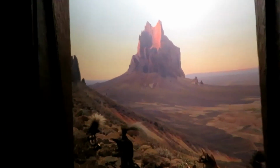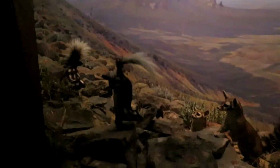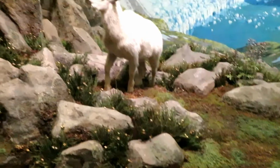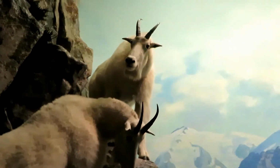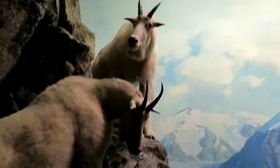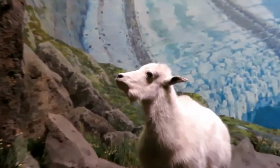Look at these. Did you see these butterflies? You don't care about the butterflies. I always care about butterflies. Here are the mountain goats. Looks like Pearl. I miss my dog Pearl. Poor Pearl. This is more like Pearl without the horns.